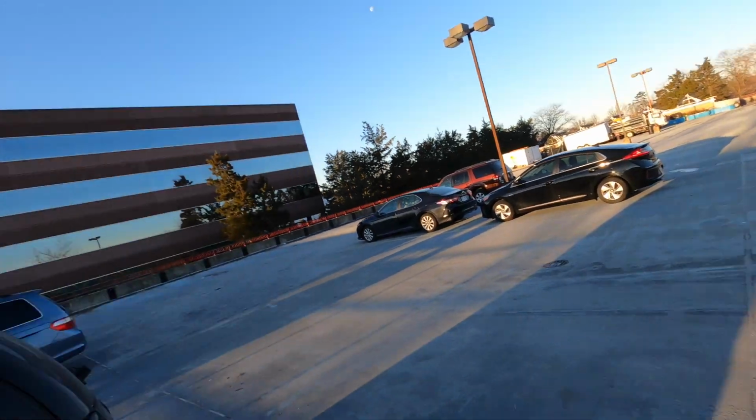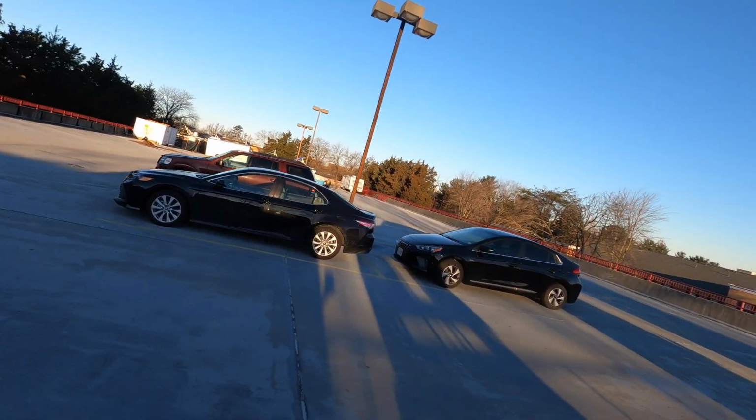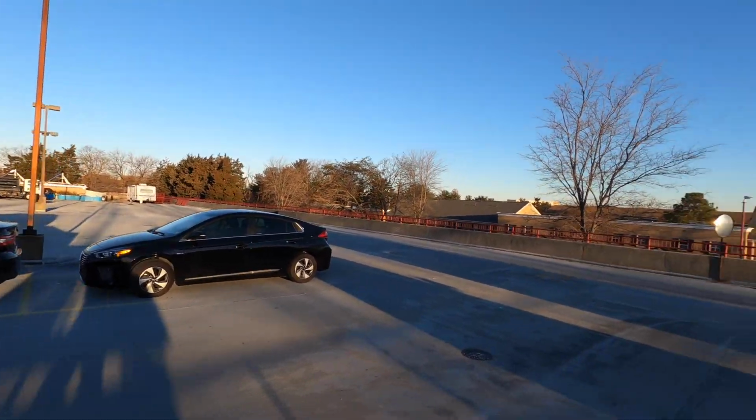Figured we should film the approach as well. Alright then. Nova Labs 3.0. Looking over the parking deck. We even have lights up here.